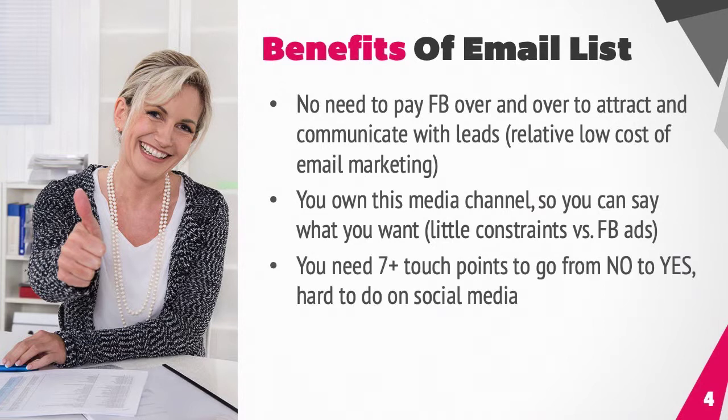The other benefit of having an email list is that you need more than 7 touch points to go from a no, not right now, to a yes.